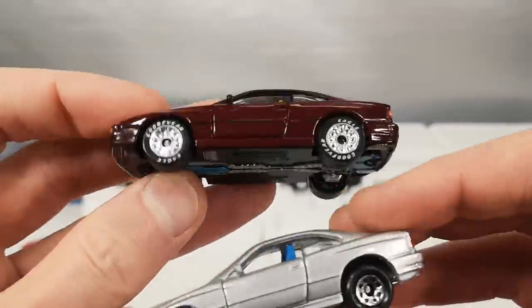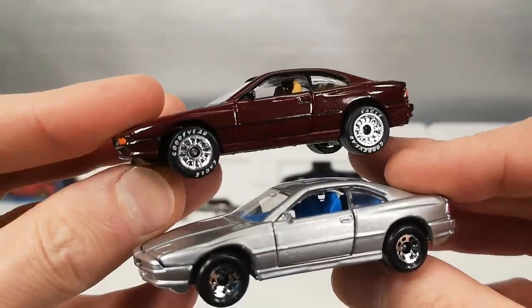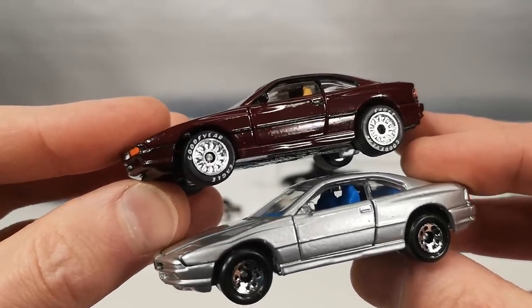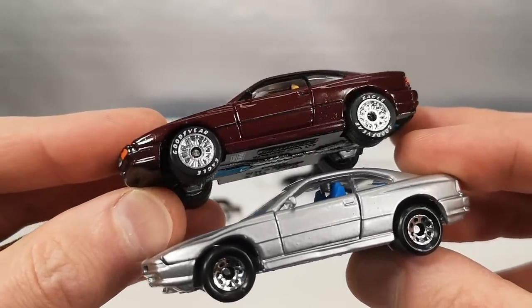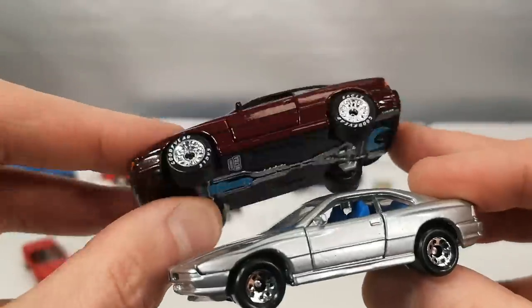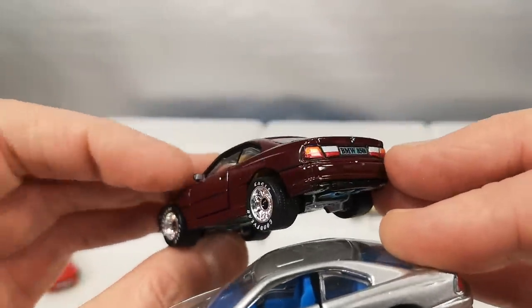So lots more details on the side. Kind of hard to see on that plum color of the Ultra one, but it's got the black stripe on the side for the protection. Got the black side mirror with some silver paint in there.